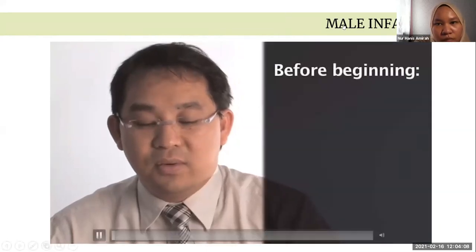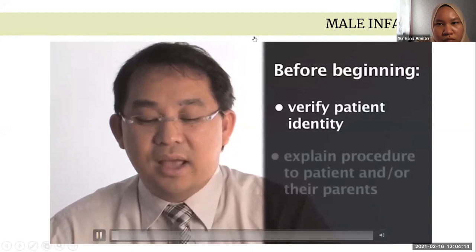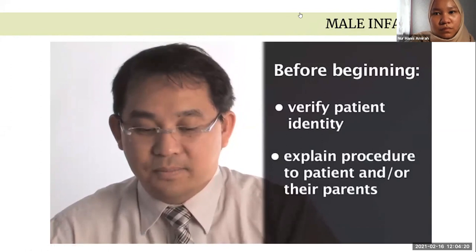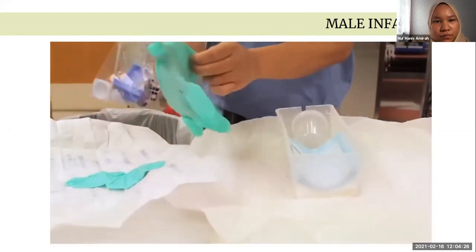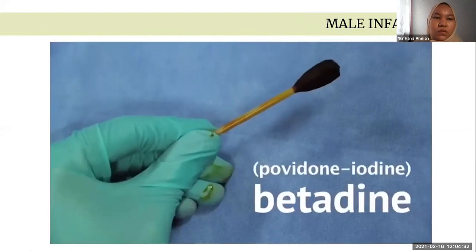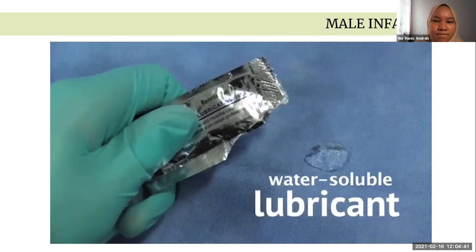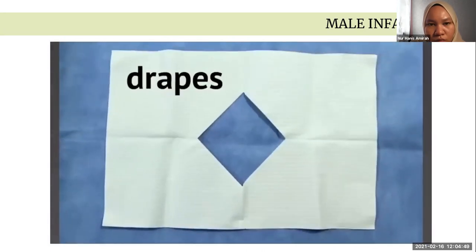The first thing we must do is to check that we have the correct patient and ensure that we have explained the procedure to the patient or their parents. A sterile field should be set up next to the patient since the catheter is inserted in as sterile a condition as possible. Supplies should be gathered, and in this case, we should have betadine to provide sterility of the field, the catheter to be inserted, KY jelly as a lubricant to ensure that the catheter easily goes through the urinary tract, sterile water to inflate the Foley balloon, and finally some drapes in order to maintain sterility around the area of interest.